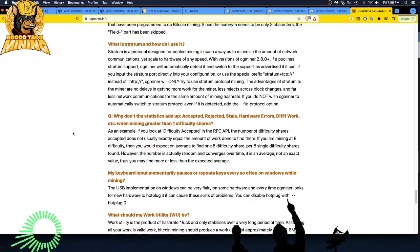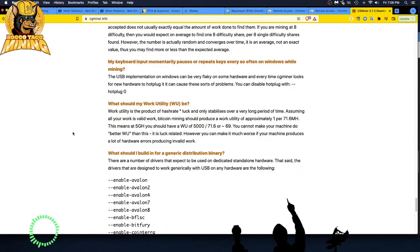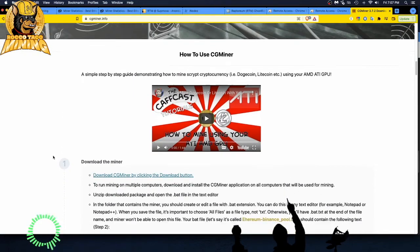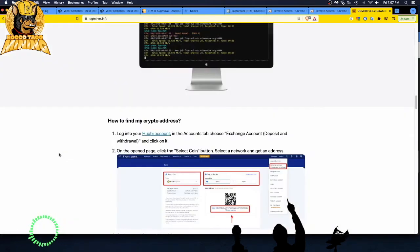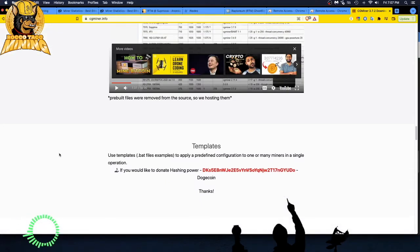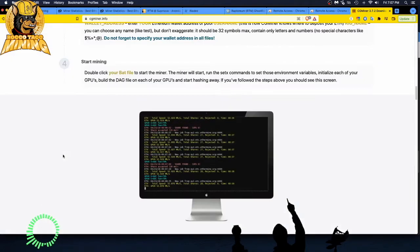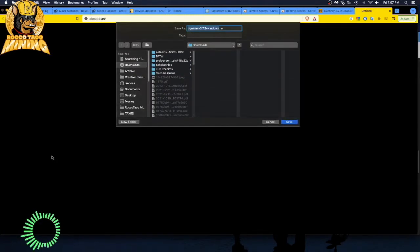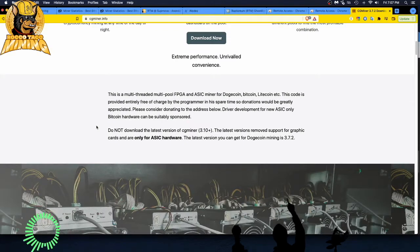That's about it. So here you go. If you're worried about CGMINER, they have their site at cgminer.info. I have not personally used it. It would be interesting to try their older version right here on an AMD card to see what it produces. I lost my place here. Right here it was. Download the miner. Let's see what this does. Oh, this is 3.7.2. Is that what I wanted? And they said anything above a certain level you don't want. Do not download the latest version of CGMINER, 3.10. The latest version you can get for Dogecoin mining is 3.7.2. So I can go ahead and get that and try it on an AMD and see what comes of it.